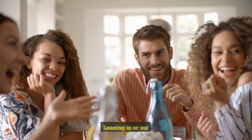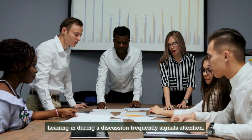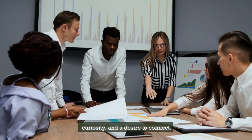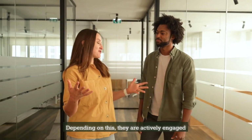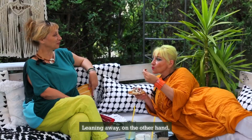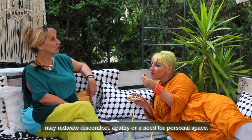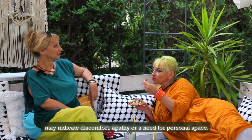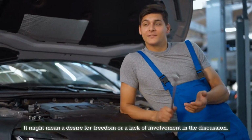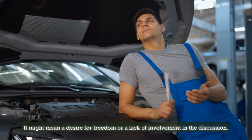Leaning in or out. Leaning in during a discussion frequently signals attention, curiosity, and a desire to connect. Depending on this, they are actively engaged and paying attention to what is being said. Leaning away, on the other hand, may indicate discomfort, apathy, or a need for personal space. It might mean a desire for freedom or a lack of involvement in the discussion.